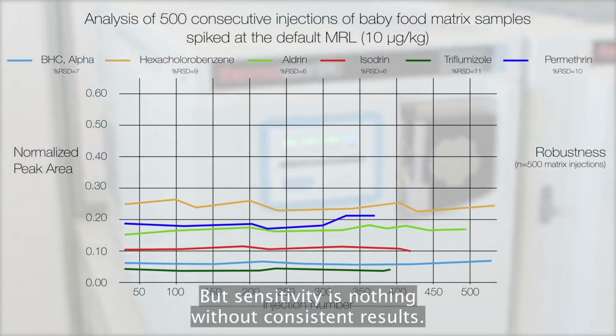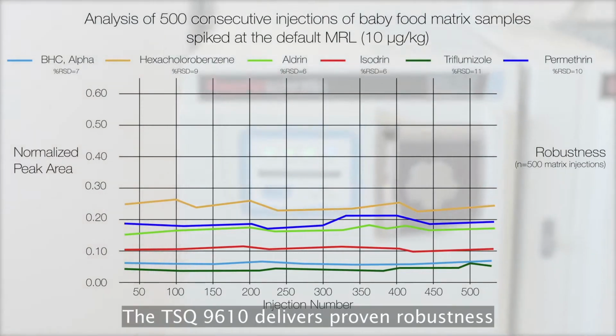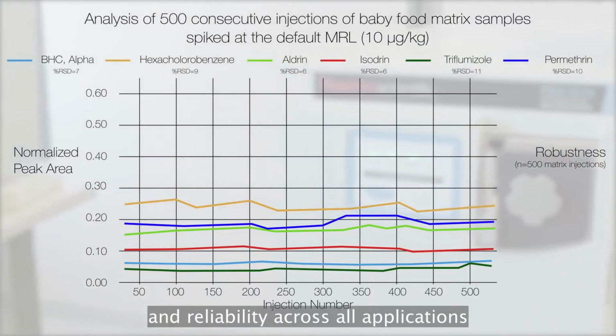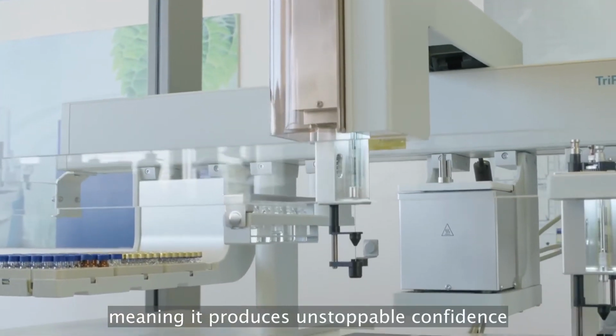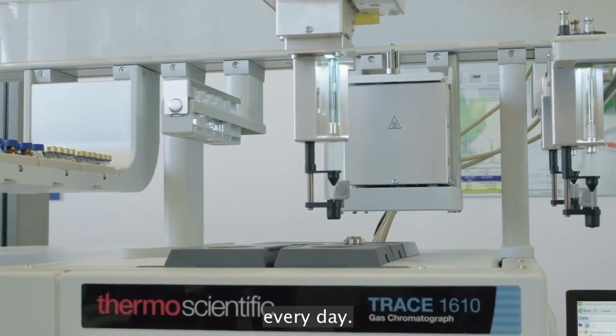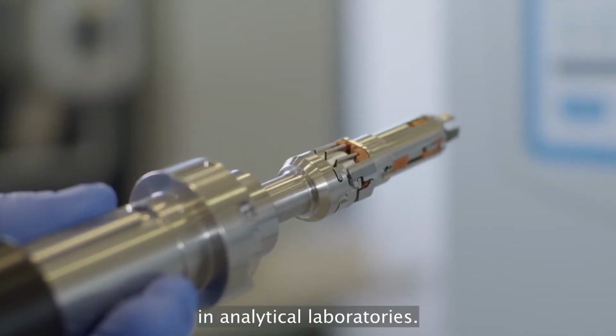But sensitivity is nothing without consistent results. The TSQ 9610 delivers proven robustness and reliability across all applications, meaning it produces unstoppable confidence in quantitative results. All day, every day. Instrument downtime is no longer acceptable in analytical laboratories.